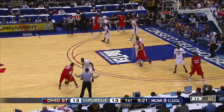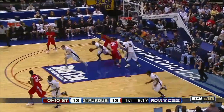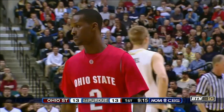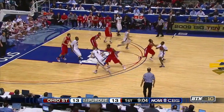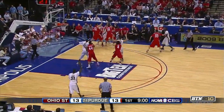Well, I think both teams are so hungry to win this game that they're just a tad off offensively in terms of the shot making here. Going to be a foul on the Buckeyes, their 3rd. Purdue's missed his last 5 shots. Only 29% for the game.